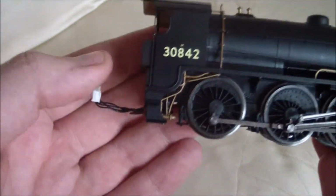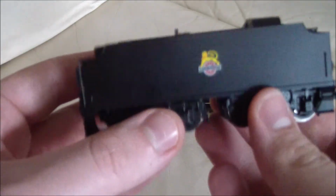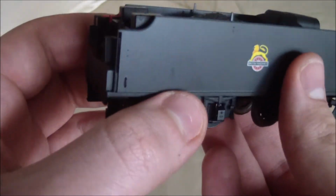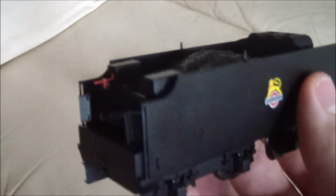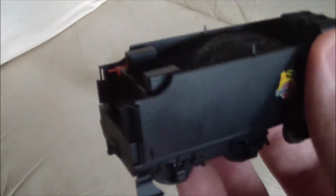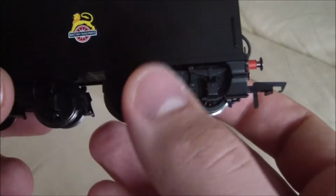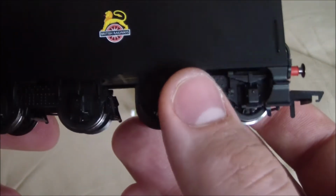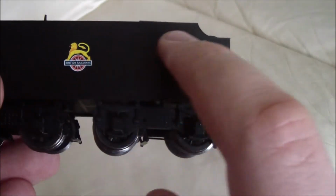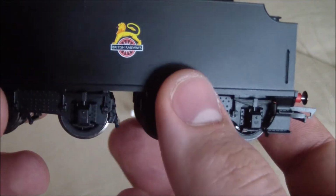Now the next thing to look at is the tender. So we just put the engine down. Now the tender is absolutely huge. Just look at that. Obviously the southern region didn't have water troughs, because the locos didn't run very great distances. Well, okay, they did run quite long distances, but not long enough to justify the need for water troughs. So the southern region engines were fitted with massive tenders. Not too sure how many gallons this is, but wow, it's a huge tender.